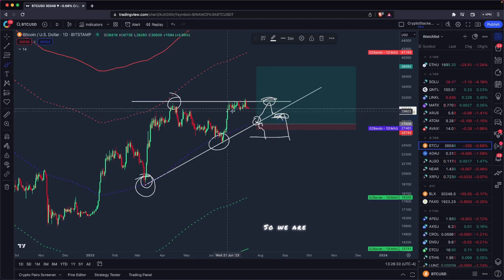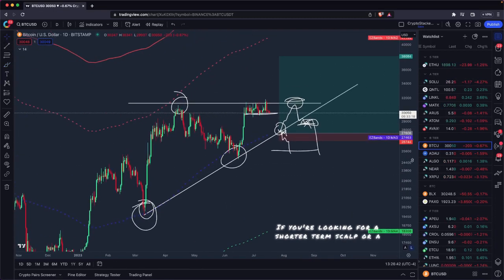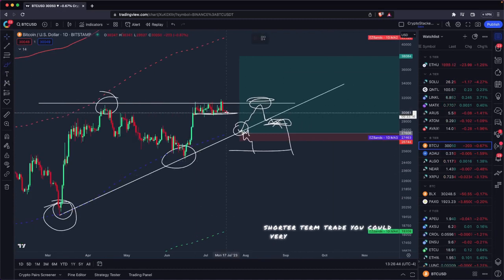So we are consolidating here between 30 and 31K as we have been for quite a while now. Right now we're at the bottom of the range. If you're looking for a shorter term scalp or a shorter term trade, you could very reasonably be a buyer here and look to be selling at the top of this range at around 31K. I don't have any issues with that.